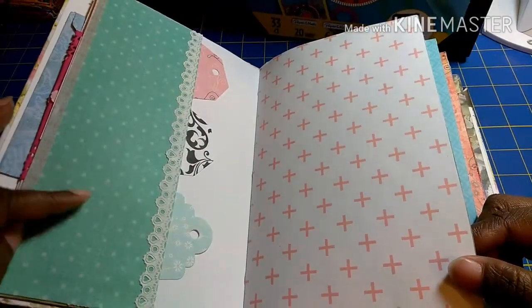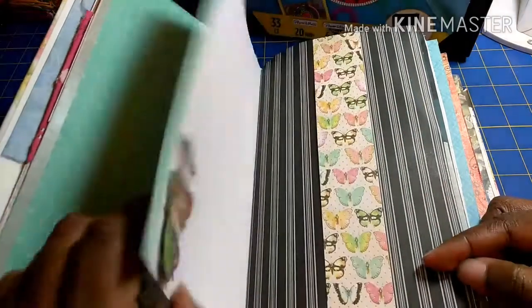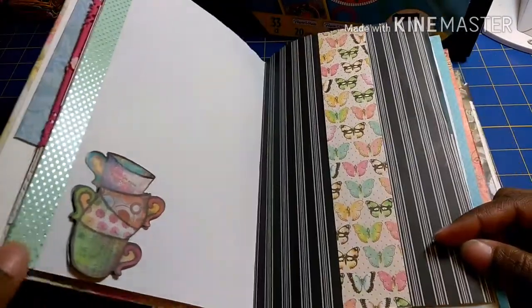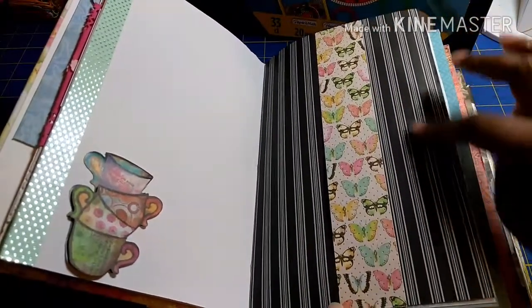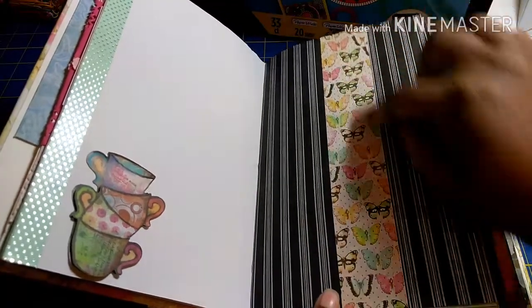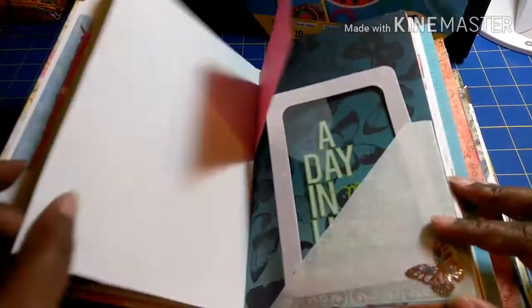Then we have this one. She included 3 tags in this little pocket here. And look at this little teacup. I thought these were cute. And then this black and white, that's her favorite color, if you guys remember. But that's her favorite color, so she put a touch of herself in here. But even in that, she still included butterflies. She knows I love butterflies.